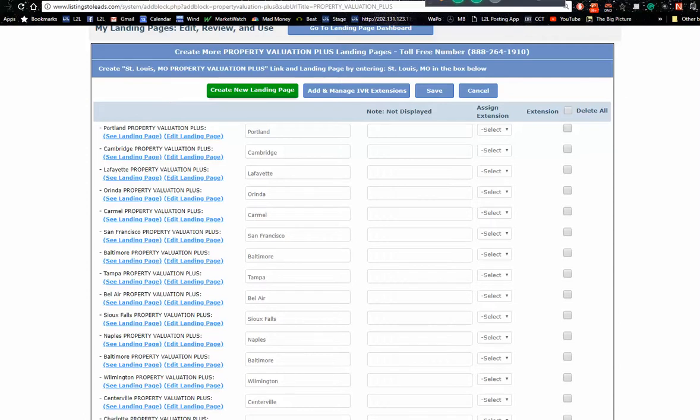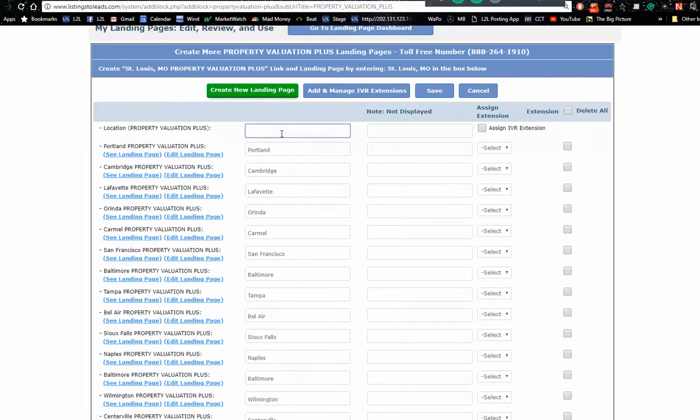And you could have multiple landing pages. You might have a neighborhood in Richmond. You may have an adjacent town that you really focus on building your business. And you can create a new one by just clicking Create New Landing Page, typing in the name of the city, like Fairfax, and clicking save, and it will create that landing page. And at that point, you can customize it.